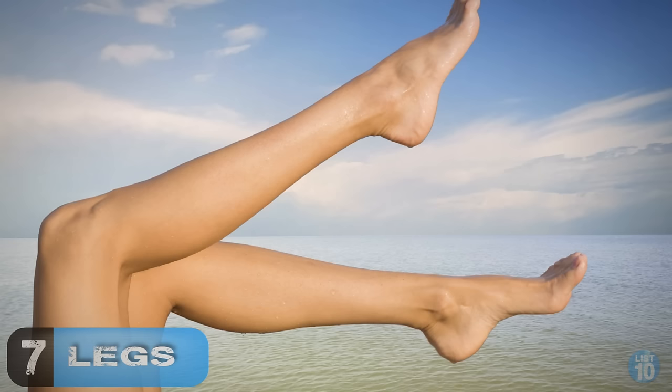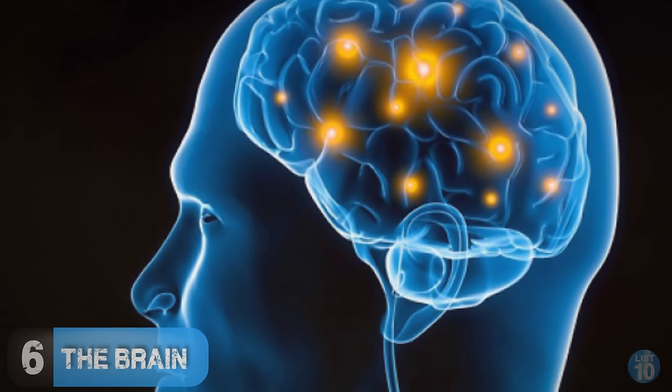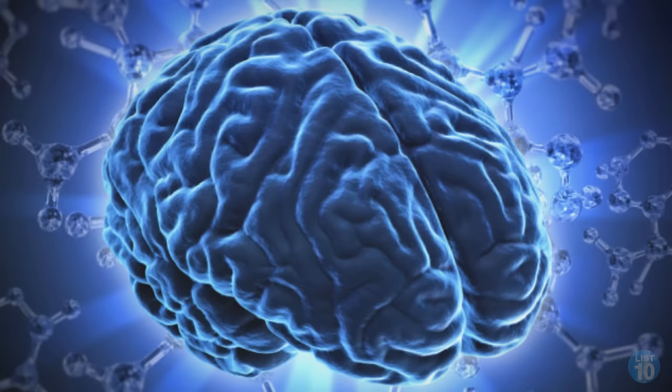Number 6. The brain. Is it possible to mimic the intelligence of humans? We have done it before with computers. Now, scientists are trying to develop a brain that could help patients who suffer from brain damage or trauma. Researchers in Australia started with a base of stem cells and have developed brains that have the same mental capacity as a 9-month-old fetus. Right now, the brains are literally pea-sized and cannot think.